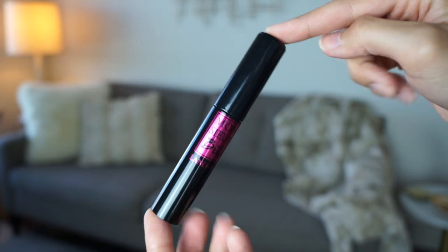The last thing I want to talk about is something that was kind of a flop for me, and I'm really sad to say this. I am wearing this product right now, and it is the Lancome Monsieur Big Mascara. I have a weird story about this.